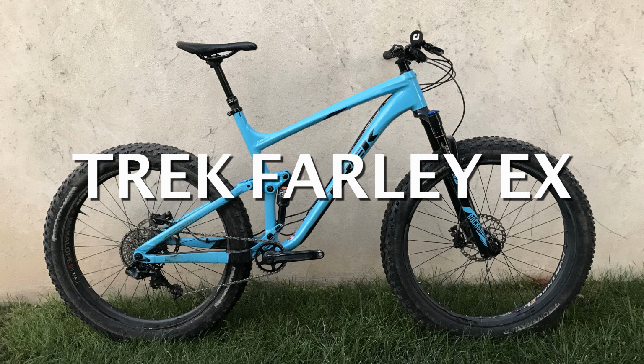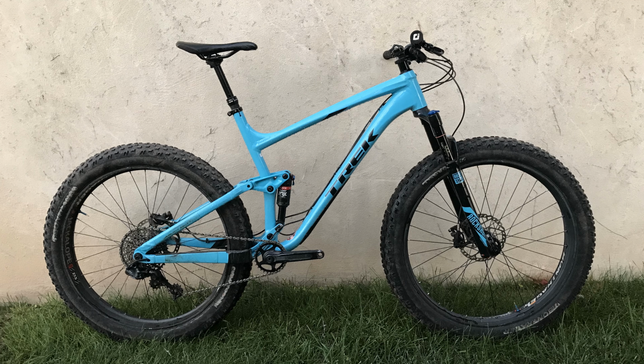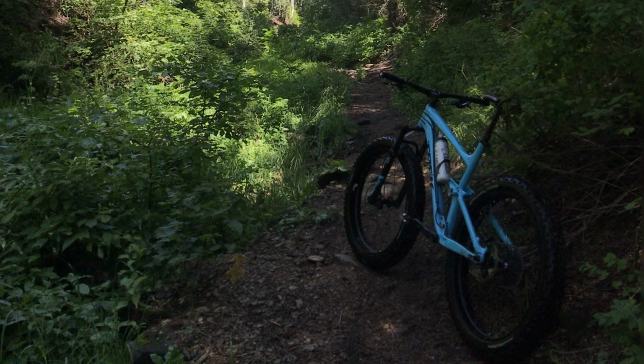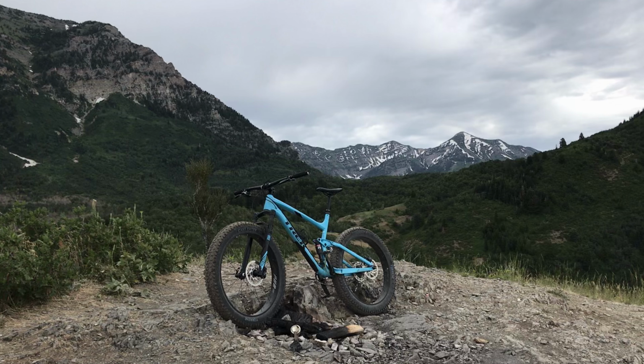Number one, the Trek Farley EX. The Trek Farley EX is a full suspension fat bike with 120 millimeters of travel front and rear. Trek made this bike for the 2016 to the 2021 model year, with the last couple of years being frame-only options. While it might sound crazy to pair fat tires with so much suspension travel, it created a bike that could run over anything and handle drops and jumps without being as jarring or bouncy as a normal fat bike.